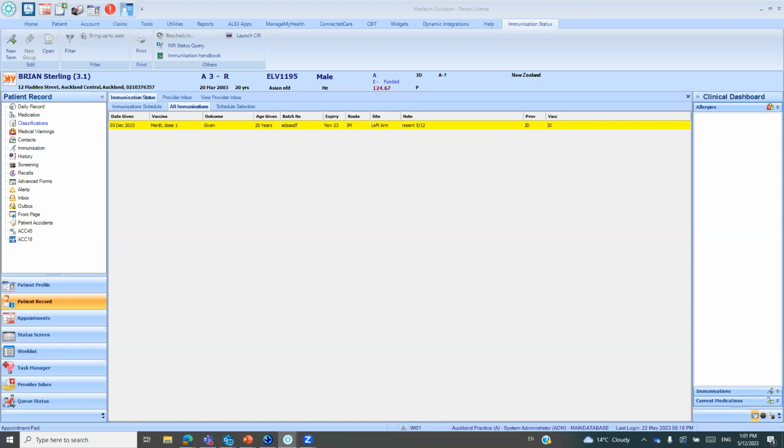What if Bexsero was given before funding and used our own coding? Will these records disappear? No, they will not disappear, but don't use your codes going forward. Use the correct codes, the new ones.